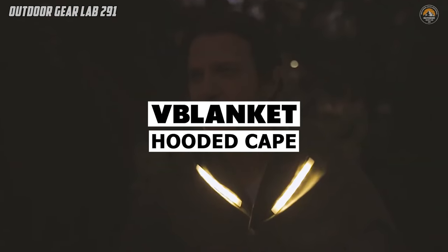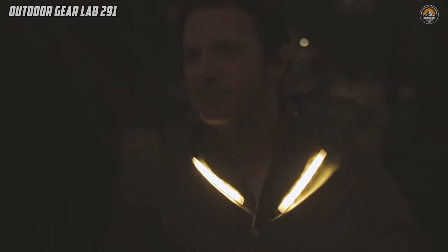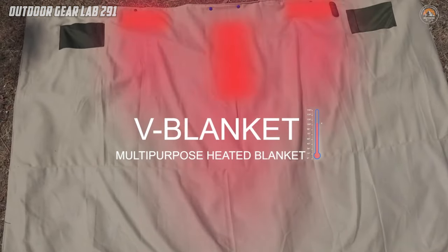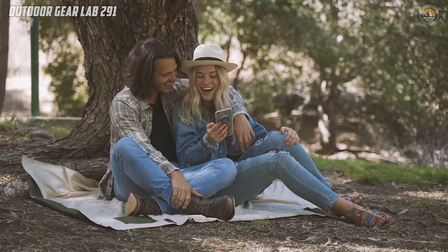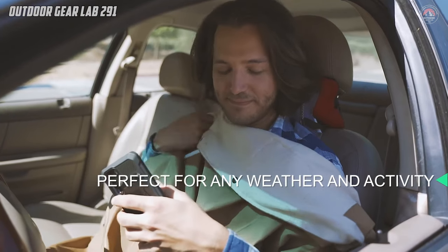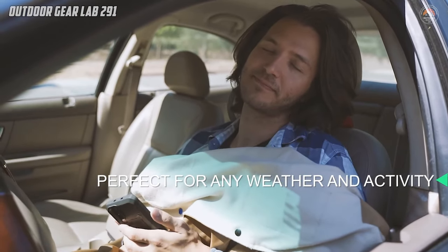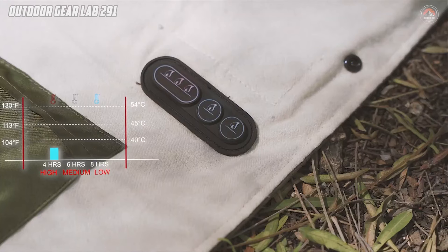VBlanket Hooded Cape. Ever wish for a camping gear that's not just functional, but also incredibly versatile? Enter the VBlanket Hooded Cape, a game changer in the world of outdoor comfort. Picture this: you're out in the wilderness, the temperature starts to drop, and all you want is a cozy throw to wrap yourself in. But wait, the VBlanket offers more than just warmth.